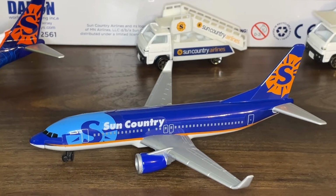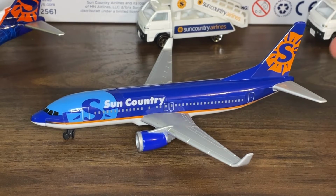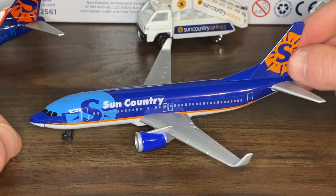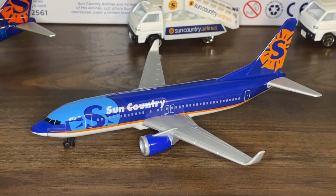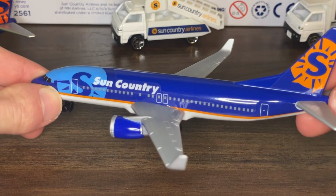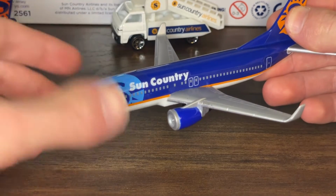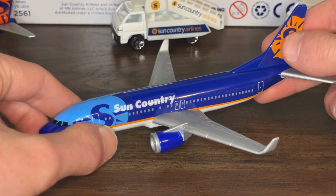So here is the Sun Country 737 and the 737 livery design. I could definitely tell why a lot of people, I mean, this is my favorite model too, so I'm sure you could probably tell why this is so many people's favorite model and why it is a model that is in such high demand. Because of the great detail that was put into this model, and honestly, the playset has the design with the signs and stuff, and the vehicle is just a normal playset.